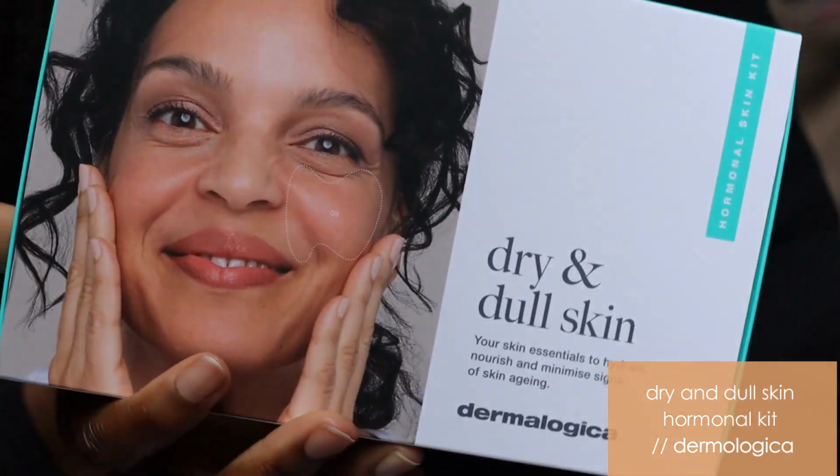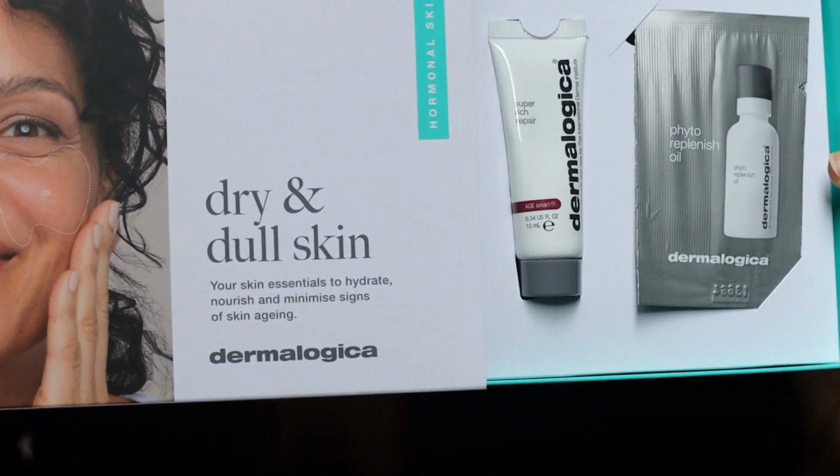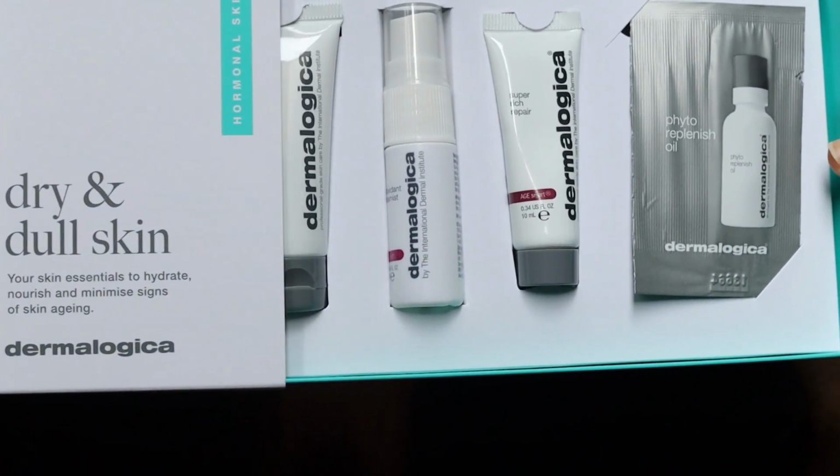Just an endless supply of opening things, because wow. And then last but not least, I have a dry and dull skin kit. This is a hormonal skin kit. This is your skin essentials to hydrate, nourish and minimize signs of skin aging. For me, my skin problem is my skin gets dry. We know this. It's not like top level, flaky off skin dryness, although that does happen sometimes.